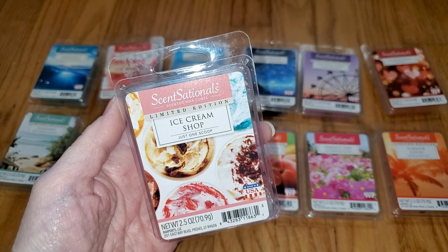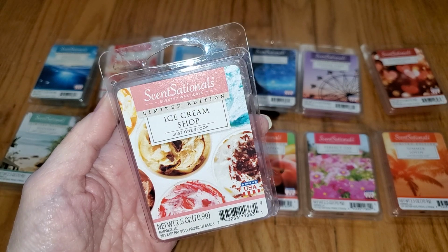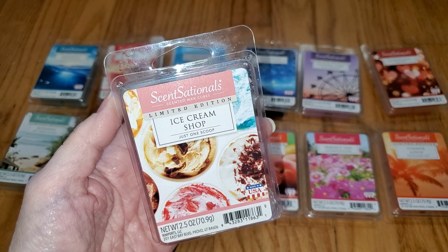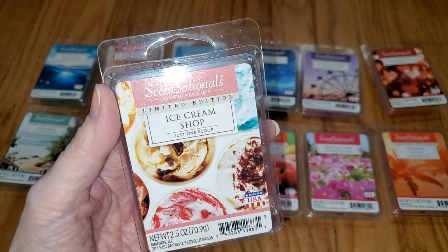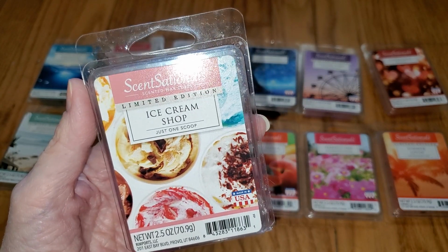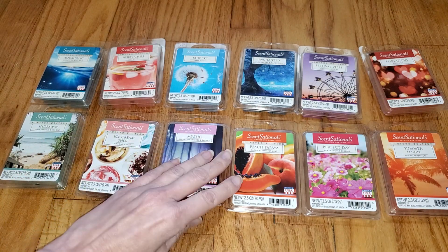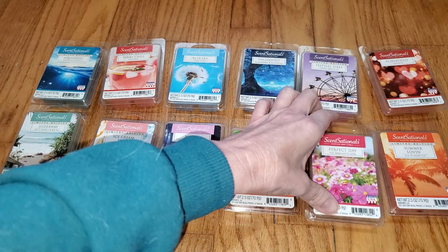Looking at the notes, there's no chocolate, and it's raspberry instead of strawberry. Sniffing it again, I do get the raspberry note, but I also smell strawberry. So it's a fantastic scent. Throw is strong, 4 out of 5. So, here we go. All right.